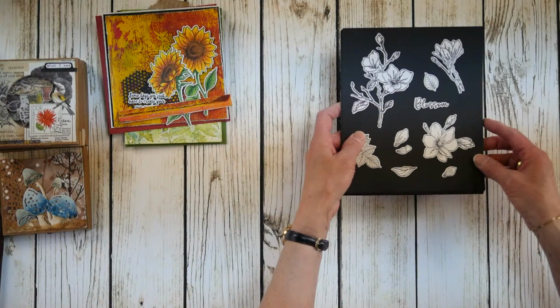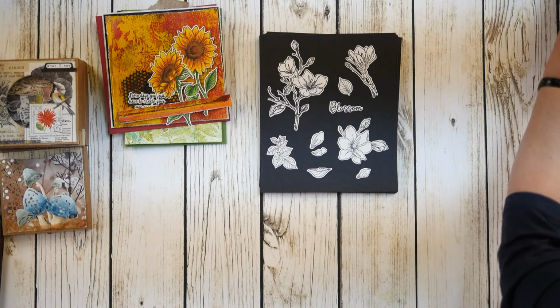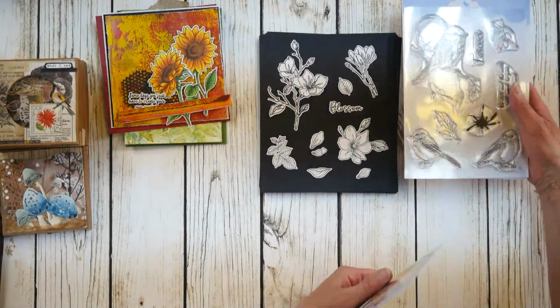So we have stamps and dies. I will do a quick recap on that. For each set, we have a stamp set and a die set. So each set has a stamp set and a die set, and the dies cut beautifully around all the stamps.